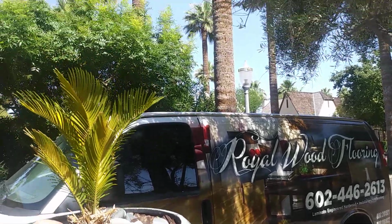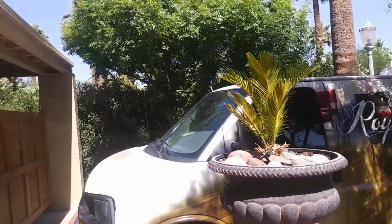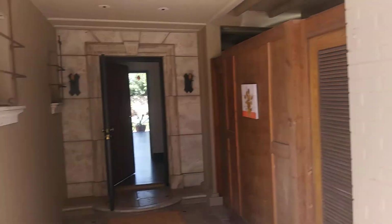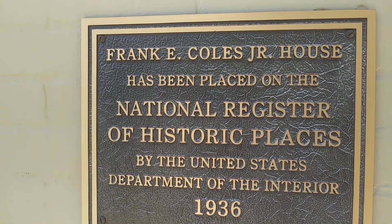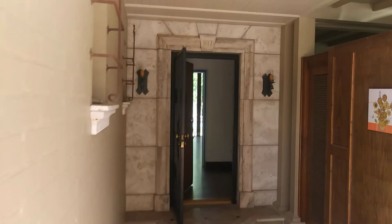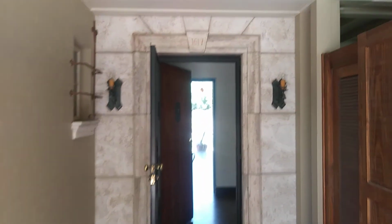Yes, today is June 1st, 2020, and here we are back at our beautiful historical home here in downtown Phoenix, Arizona, where we just finished, over the weekend, sanding, staining, and refinishing these beautiful wood floors. Just want to do a quick walkthrough. We did sand and stain them, and they turned out just amazing.